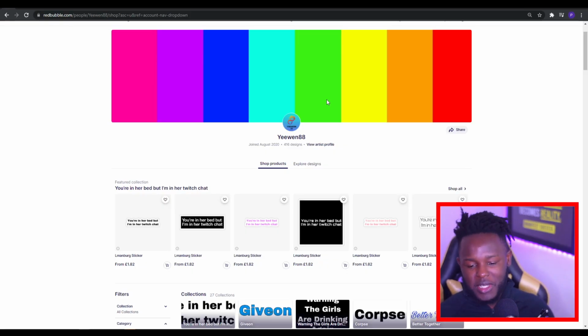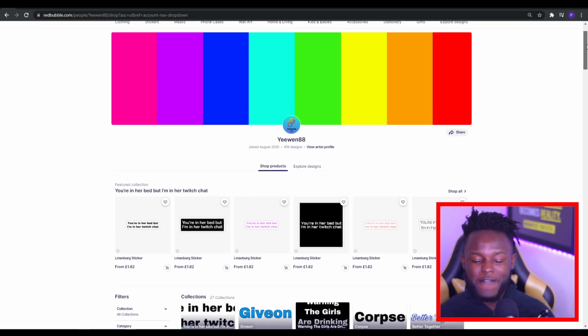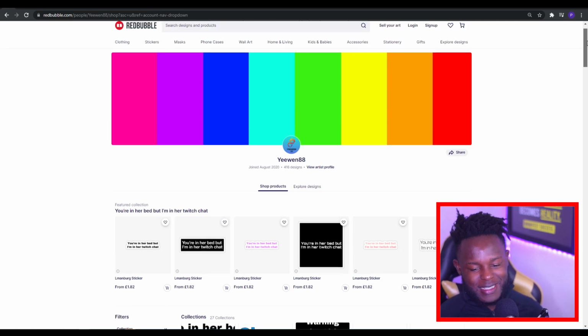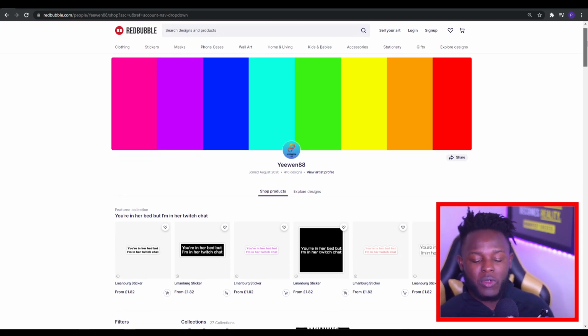I mean, the banner looks good and then the logo doesn't look too bad as well. But what I usually say when it comes to shop design, try to simplify it a little bit more and try to make things match up as well. Without talking too much on the banner and logo side of things, I can see that they've got a healthy 416 designs. That's very impressive. So it's good to see someone who puts that much effort.